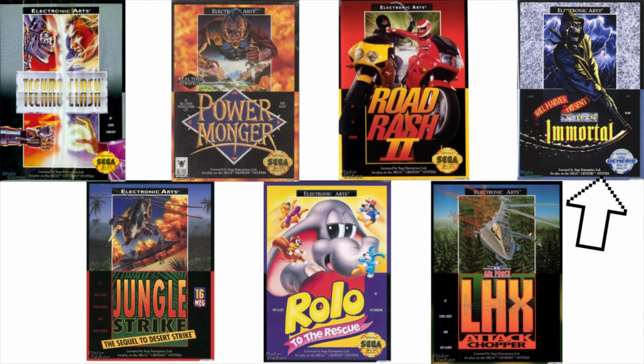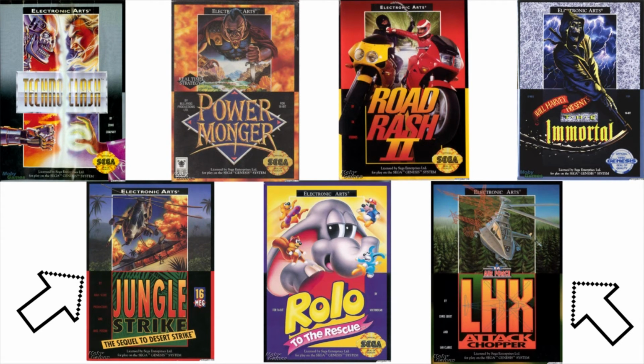Even Techno Clash in the side still is doing something. And then LHX and Jungle Strike have backgrounds as opposed to just blank colors. Same with Powermonger. All these games, you're still forced into that same setup, but they use it better and make it at least look interesting.